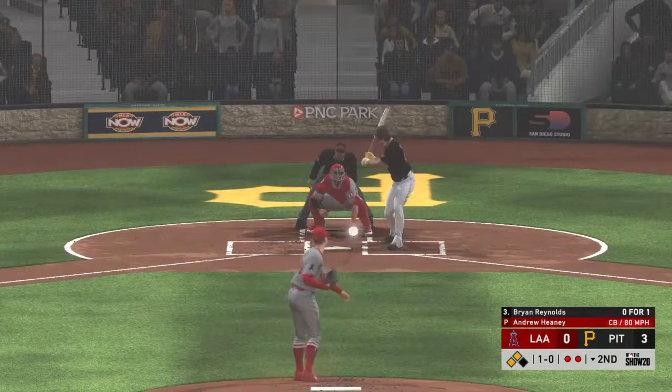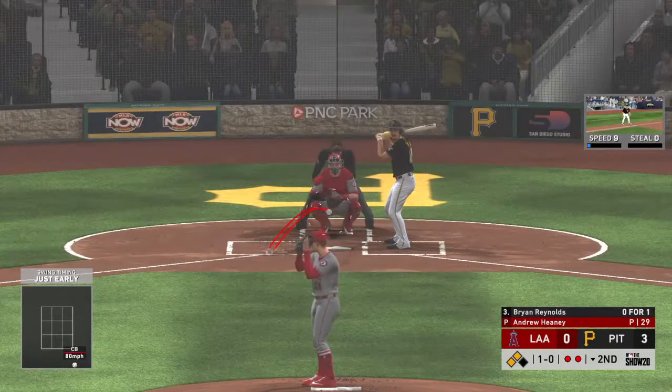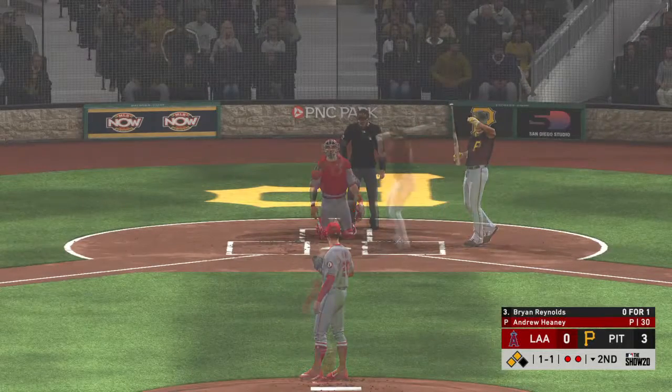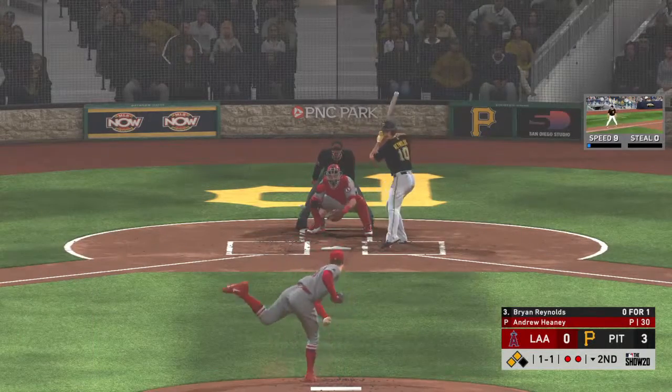0 for 1 here in the early going. Check swing, but he held up in time. Ball one. Even though we're still in the early going, I think this game's at a tipping point right now. They've got a chance to put this game out of reach, but if they can't score anymore here, the other guys feel like the door's still open.